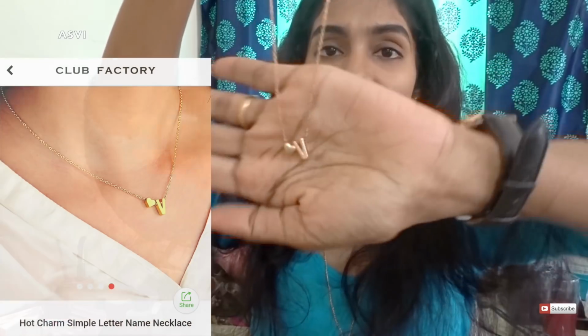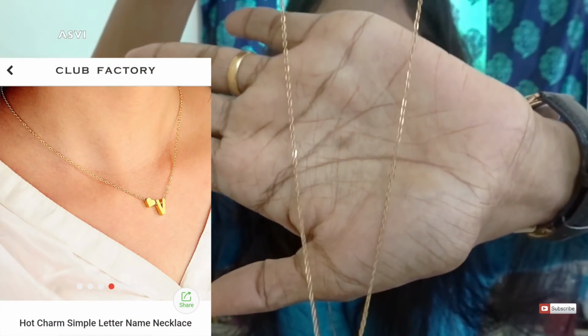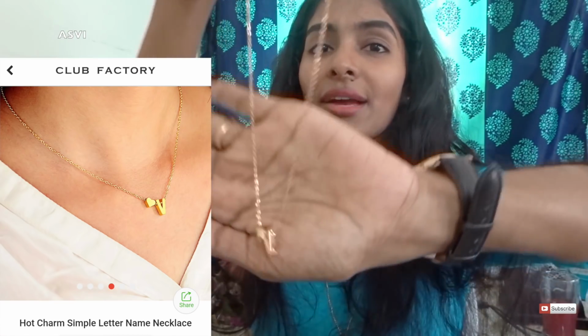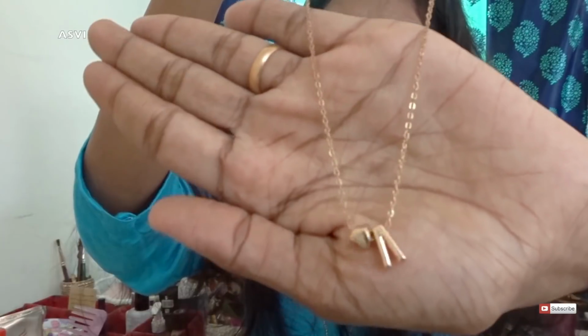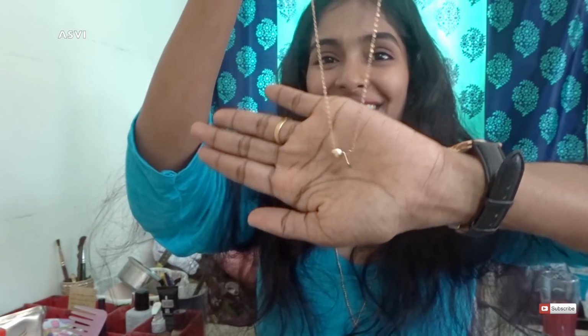And the next necklace I got is the alphabet pendant necklace. Again, I got it in golden, and most of the necklaces have 2 shades, mostly golden and silver. Sometimes they also have a copperish shade. There is every alphabet pendant, and we can pick the one which we like. I picked the one with a V, and it's again beautiful.